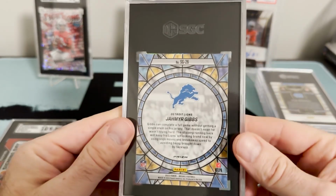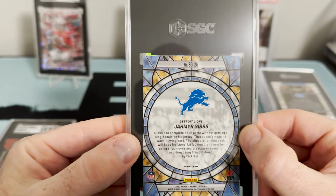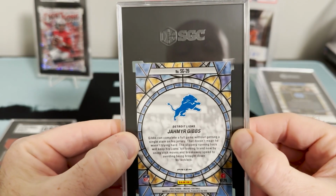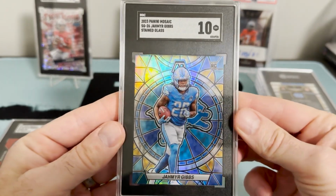Oh, here's the card. So this is Jahmyr Gibbs, the stained glass. The center was one thing I was a little worried about, but even that is near perfect on the front and back. You'll see the front in a second here. So I thought it was probably a 10, and it's a 10.